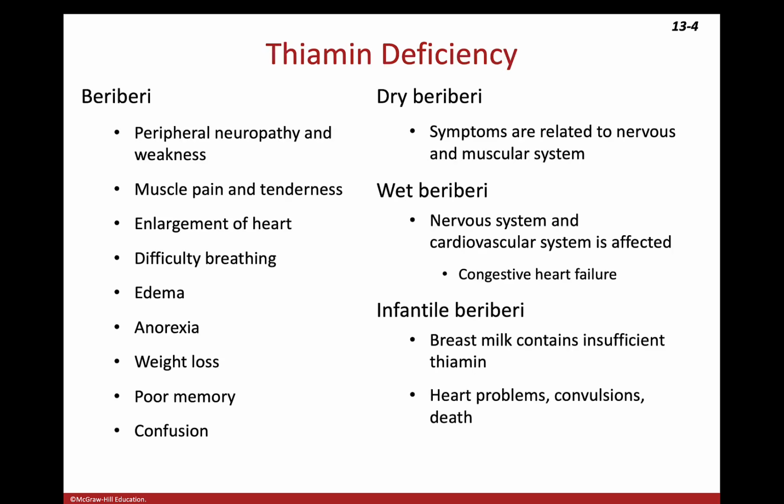Now, here we're basically looking at deficiencies, and note we will not be addressing toxicities of thiamine because they really aren't common. You may have heard of beriberi, and beriberi is a peripheral neuropathy and weakness. Symptoms include muscle pain and tenderness, enlargement of the heart, difficulty breathing, swelling and edema, anorexia, loss of appetite, weight loss, poor memory, and confusion.